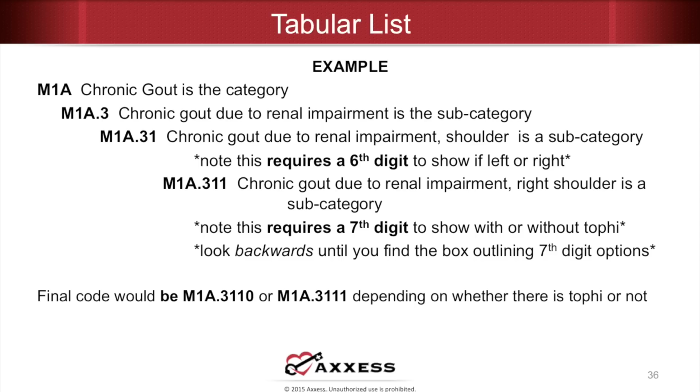And then you notice at M1A.311, there's a little character denotation to the left of that code that requires a seventh digit or seventh character. And you have to go backward to the M1A category until you find a box that outlines that seventh digit option. And by the way, those boxes for the seventh character are usually at the M1A category level, but occasionally you'll see a box before that.